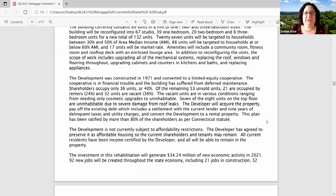Currently, only 57 of the 89 units are occupied. Shareholders occupy 36 of those units, and renters occupy 21 units. 32 units are vacant. The condition of the vacant units ranges from needing cosmetic upgrades to being completely uninhabitable.